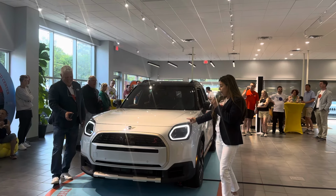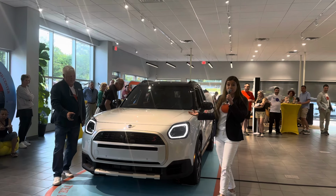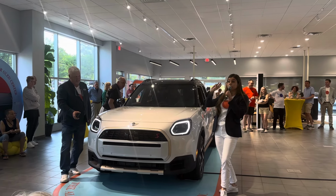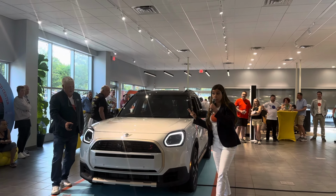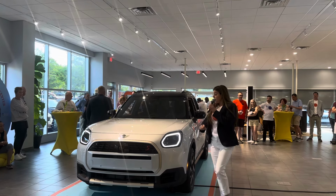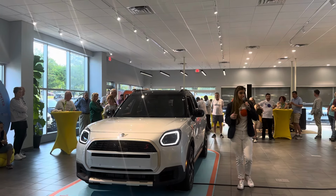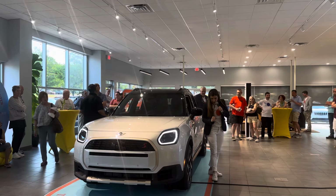We have angular LED headlights, which you can customize. We know that you love to customize your car, so you can customize in three styles. We have the Favorite, we have the Classic, and the JCW. It's also going to customize your backlights as well. This vehicle is sustainable, reliable, and it has the latest technology. So we're going to go into some of those details.